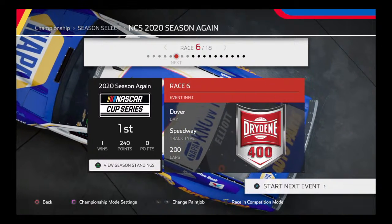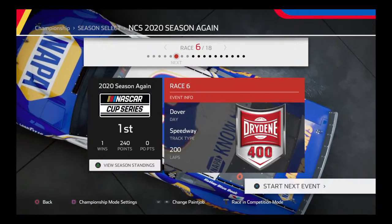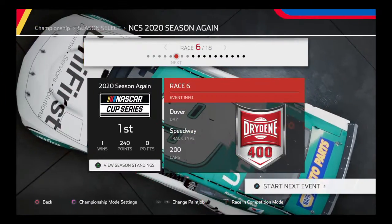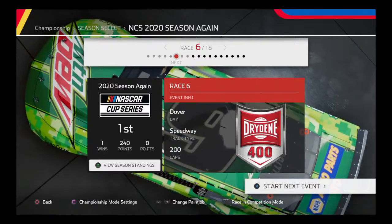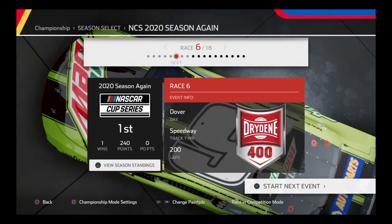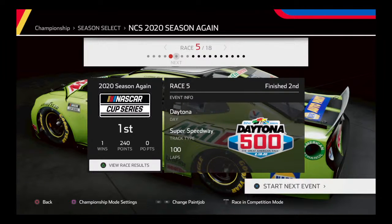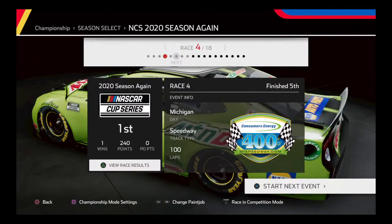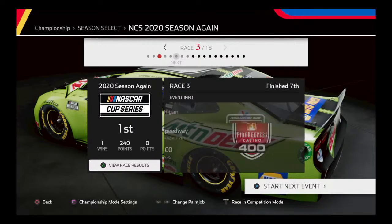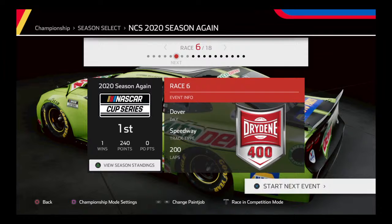54-36 in the NASCAR Cup Series 2020 season. This time out we're at Dover, and I forgot to change the correct paint scheme, so whoops, we'll go do that real quick. There we go. And there's not a whole lot for me to say. We finished second at Daytona behind Byron, although I think we still should have won that race. And we've had a couple good races at Michigan that have kept us in the points lead, quote unquote.